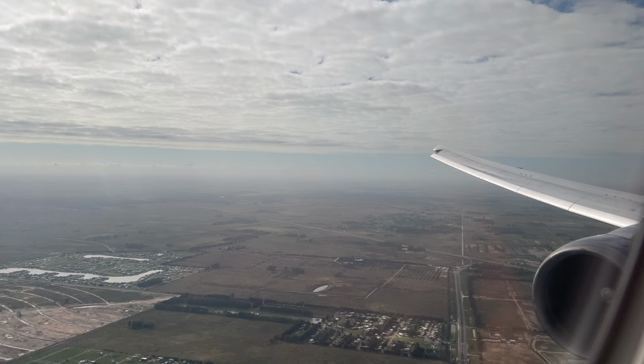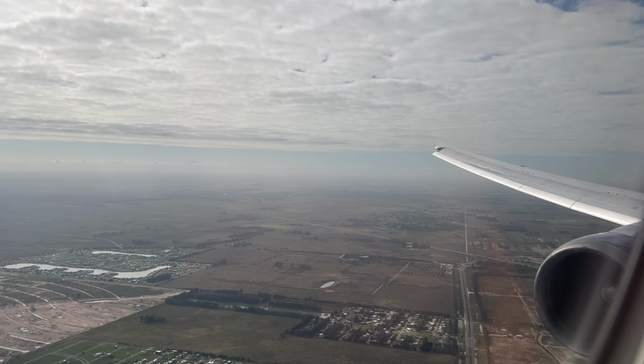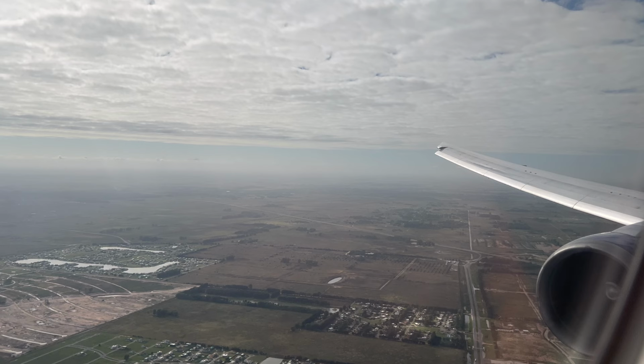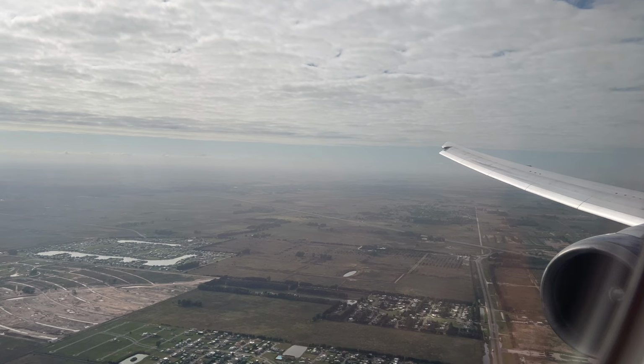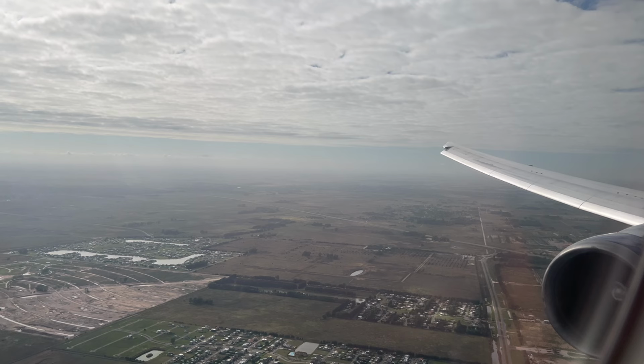Now let's talk about the IFE system, which earns a solid 4.8 out of a possible 5 stars. Truly an impressive selection on Delta, all sorts of movies with many different genres, and you can view new releases. And of course Delta has a really good selection of audio options available from Spotify, since Delta does partner with Spotify. Truly an impressive selection with the IFE. Definitely not as impressive as some other airlines I've seen, but this does have to be one of the best IFE screens I've seen on a 20-something-year-old aircraft.